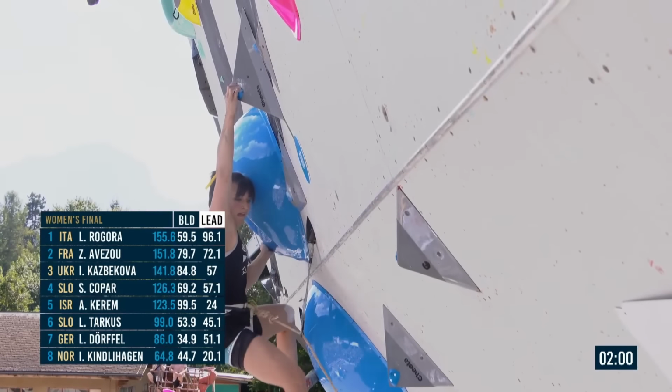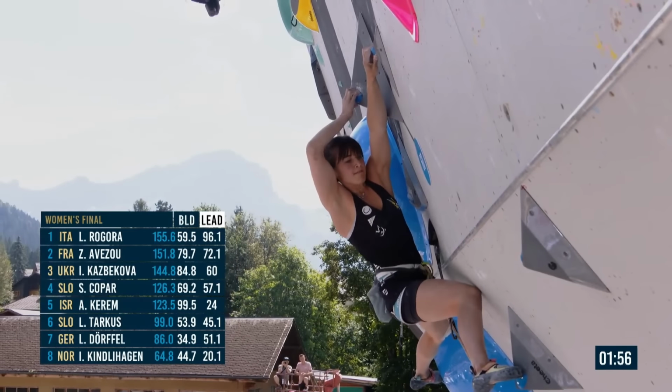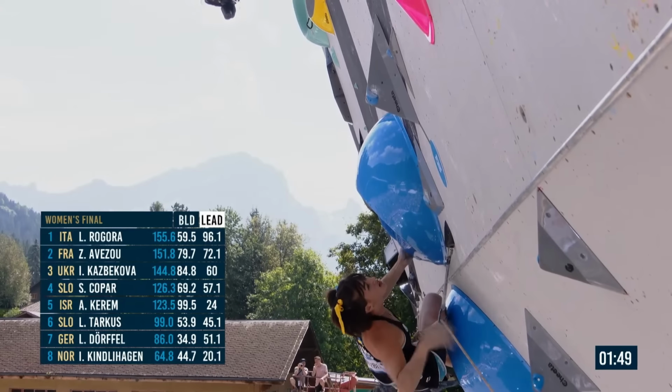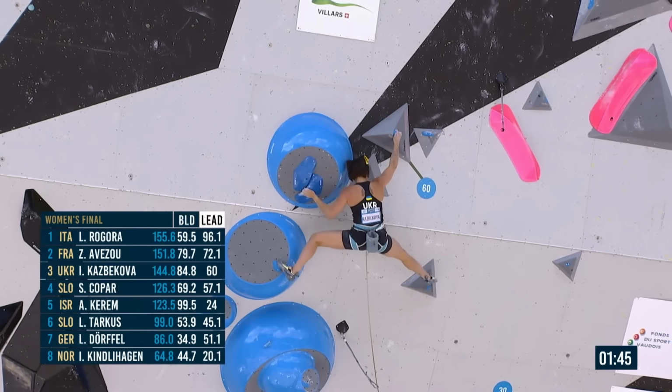Out with the right hand. This is fantastic from her, 144.8 her total, close to Zelia now. But that right elbow is going up. She drops back down, and I'm glad she did, because I think if she carried on then that would have been a fall. But can she recover something from this?